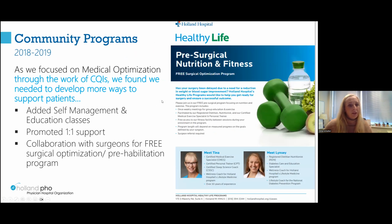Thank you. So as we're doing all this work in medical optimization, through the work of the CQIs, we found that we needed to develop more ways to support patients further upstream. We added self-management and education classes for our diabetes patients, creating more opportunities to learn more about the disease process, as well as to be part of a program. It was actually like a year-long program to support patients, giving them different avenues to participate, whether that be in person or virtual, or offering that one-on-one support.